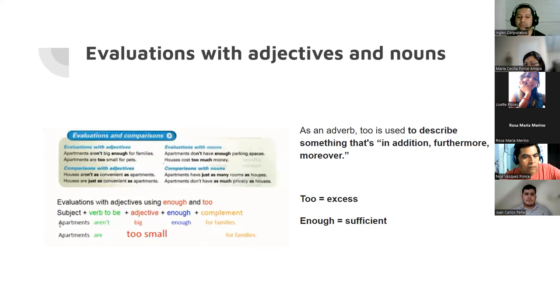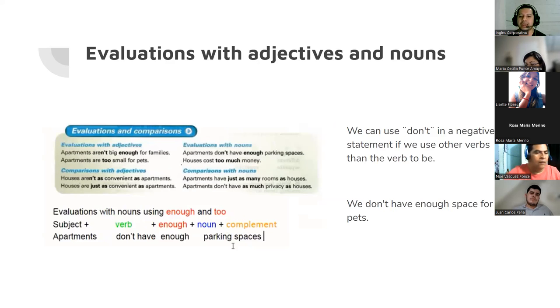And also we were studying this kind of formulas with these words, and we have to put emphasis also, be careful when we are going to use it with countable nouns and uncountable nouns, right? If we use too many, it is for countable, right? If we use too much, it is for uncountable. So we have to be careful with that. Also, we will use it in evaluations with nouns. We can use enough also with nouns. For example, apartments don't have enough parking spaces. And we can use it in an affirmative way and in a negative way, right?